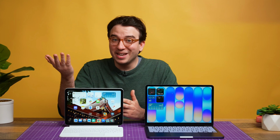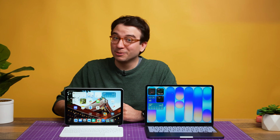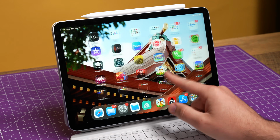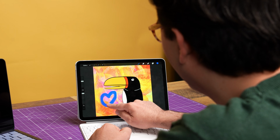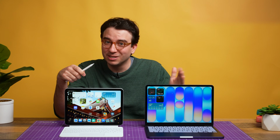Of course, one thing the iPad Air has that the Neo doesn't is a touchscreen, as well as pen support. So whether you're just swiping, gesturing, drawing, or playing a game, the iPad lets you feel more connected with what you're doing on screen in a way that a laptop can't.